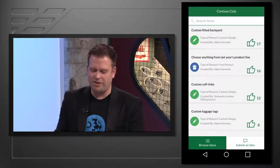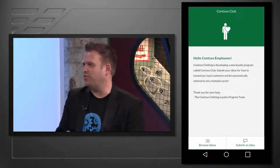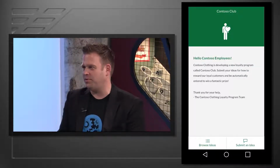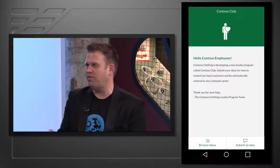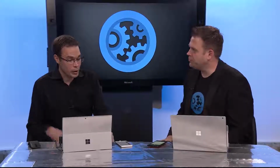But I had another idea, though. As I was launching this app, I saw something on the home page. It'd be really great if we could actually edit the app and have a way to contact us, maybe via email. And could you add that to the Power App? Yeah, absolutely. Adding new functionality to the Power App is super easy.